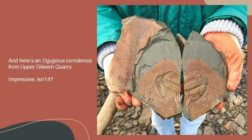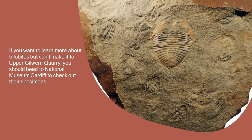Impressive, isn't it? If you want to learn more about trilobites but can't make it to Upper Gilwern Quarry, you should head to National Museum Cardiff to check out their specimens.